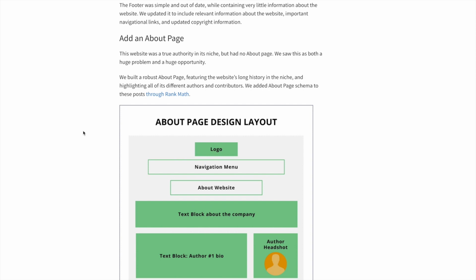It did not have one of those. We also had to update the footer. It was out of date and just did not have much information. I love putting as many EEAT elements into the footer as possible. That's a great area for you to work in a lot of navigationally focused elements that check those boxes. So we did get a lot of that in there.